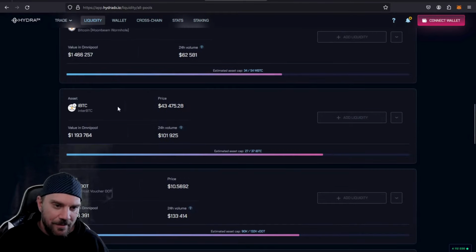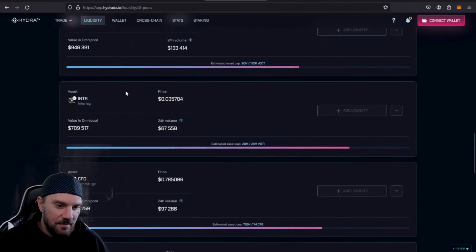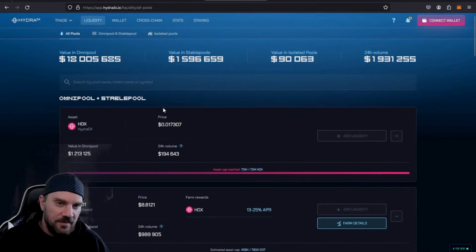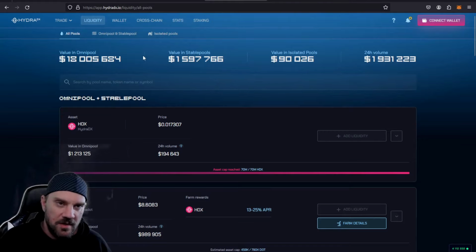I'm not sure what the iBitcoin is, but I'm assuming it's another pegged Bitcoin token. We have V Polkadot, a bunch of these other tokens here. You guys can check it out and do your own research, but definitely lots of options here for liquidity. You also have Omni Pool and stable coins and isolated pools, so you guys can click those if you want to ratchet it down to just one or the other.